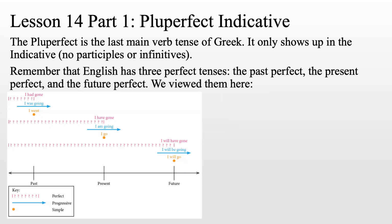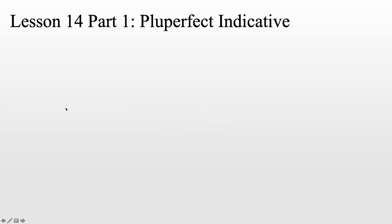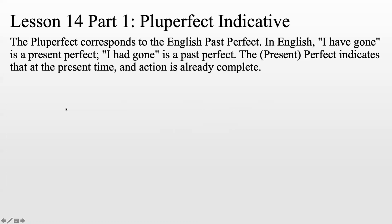Remember that English has three perfect tenses: the past perfect, such as I had gone, the present perfect, I have gone, and the future perfect, I will have gone, and we viewed them here. The pluperfect corresponds to the English past perfect. In English, I have gone is a present perfect. I had gone is a past perfect.